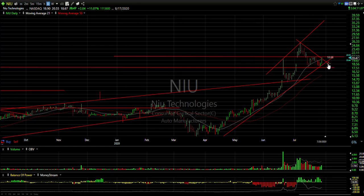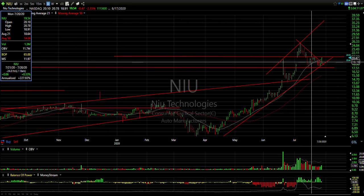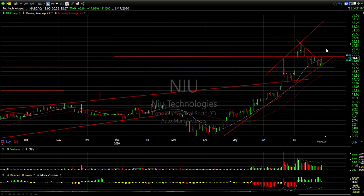NEU 2.04 higher, up 11%. Now the falling wedge that we saw recently was probably taken out today, but for confirmation, I need this across 2080. We get through that, we might see a run back up to 25 or better.